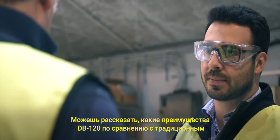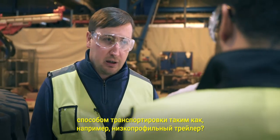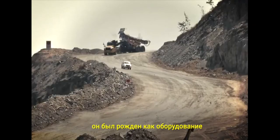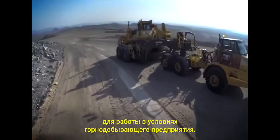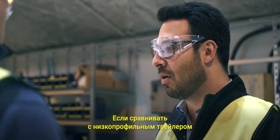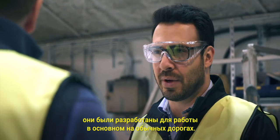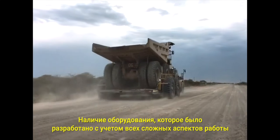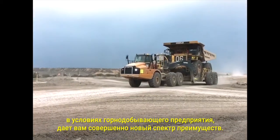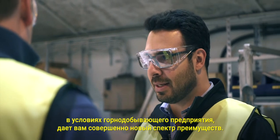Can you tell what are the advantages of the DB120 compared to a traditional way of transportation like a low-profile trailer? The biggest advantage of the DB120 is that from the very concept, it was born as a piece of equipment that was going to deal with mining conditions. If you compare it to a traditional low bed, these pieces of equipment have been designed for working basically on road and tarmac. So having a piece of machinery that has been designed contemplating all the different challenging aspects of working in a mine gives you a completely different range of benefits.